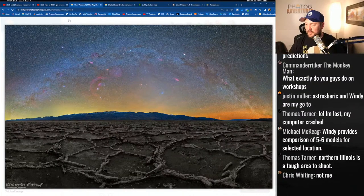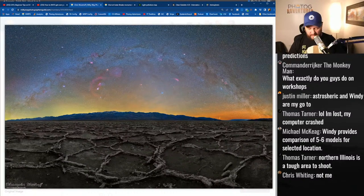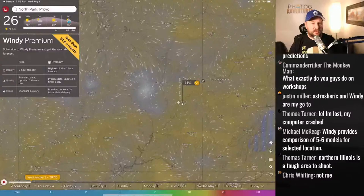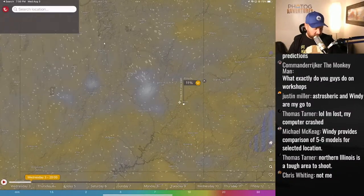Windy provides a comparison of 5 to 6 models. That's a good point. We should pull up the Windy app just for the sake of including it, as I use it as well, and I used it my entire time when I was working out there in the Faroe Islands. So let's go ahead and show that. I already have Windy Premium.